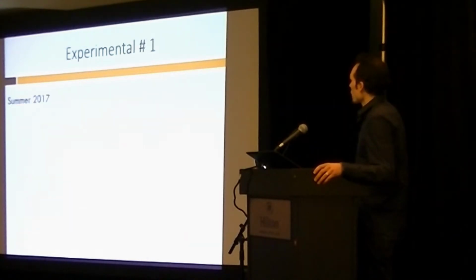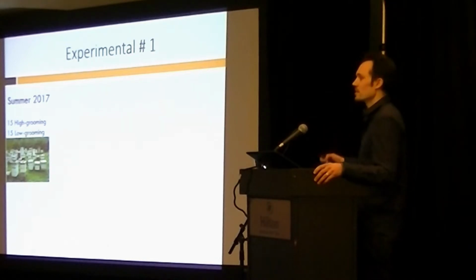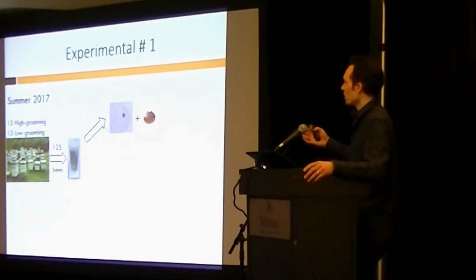So this occurred last summer, 2017. I took the 15 high and 15 low grooming colonies. From each of those colonies, I took 125 live bees in a collection vial, brought those bees back to the lab, and then randomly distributed them to one of five treatment groups.